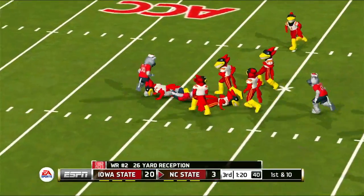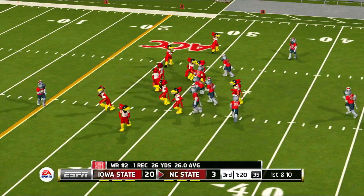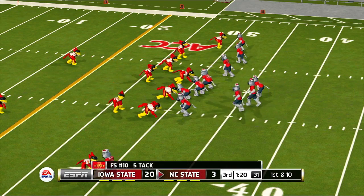Gets it out to his receiver in a hurry. And they make the stop at the 30. Great play for the offense and a great call by the offense. But the defense has to change things up. They've got to put more pressure on this quarterback.